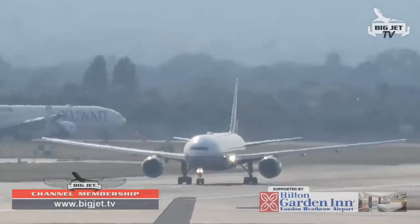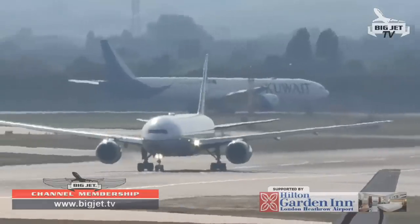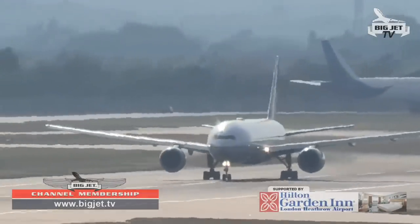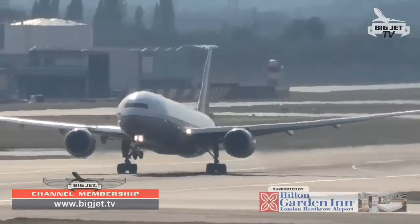A little bit difficult to see in the monitor, folks, sometimes just from a distance. 2 miles away, don't forget, folks. 2 miles away when she's lined up for full runway departure.